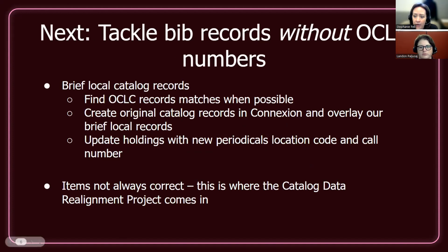So this is the step that we're at now, which we started a couple of months ago. Going back to our master spreadsheet of titles, we're now tackling the ones without OCLC numbers. These have usually been extremely brief records in our local catalog. Oftentimes I found that it's just the title, so looking at the physical issues has been essential. I always check to see if I can find a record match in OCLC, but when I don't, I create original records in Connexion.